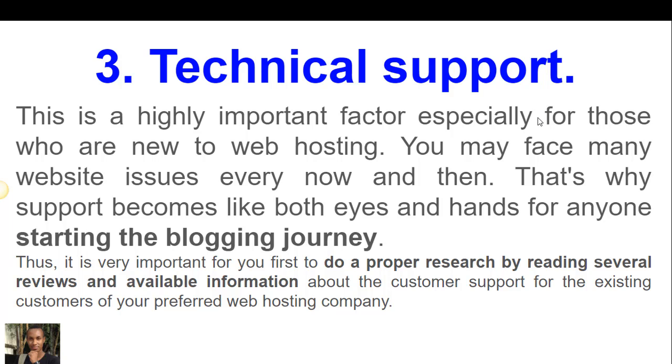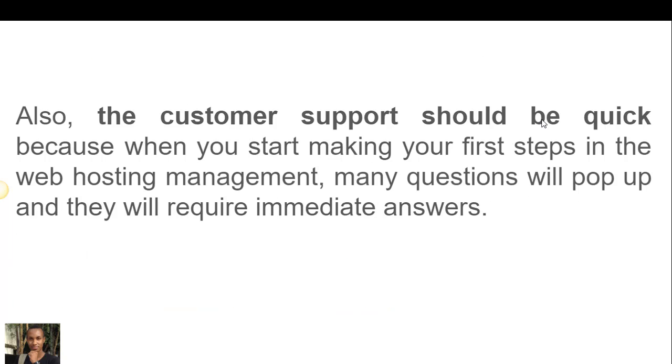It is very important for you to first do proper research by reading several reviews and available information about the customer support from existing customers of your preferred web hosting. This is very important. Also, the customer support should be quick, because when you start to make your first steps in web hosting management, many questions will pop up and they will require immediate answers.